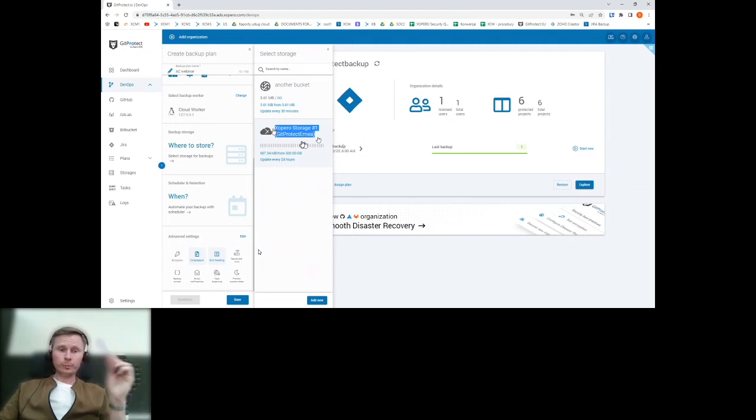One of them is located in Europe, within European Union. The second one is located in US. It's unlimited, it's included. However, it's optional to use. If you prefer to use this one, feel free to do so. Nevertheless, if you prefer not to use GitProtect cloud storage, it's not obligatory, and then you can bring your own one.